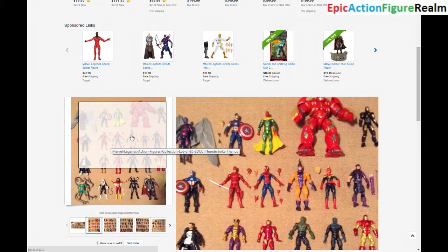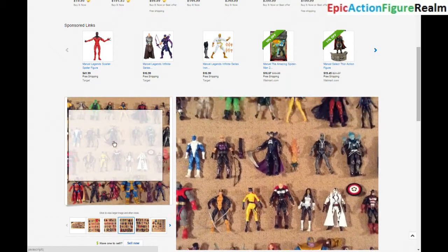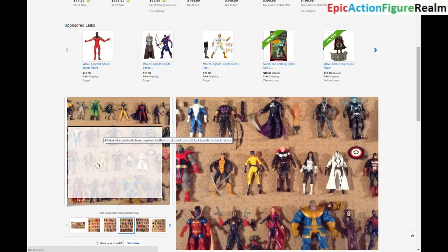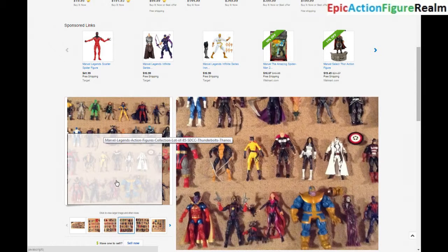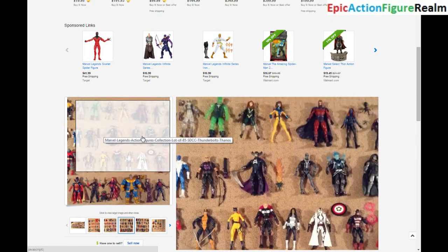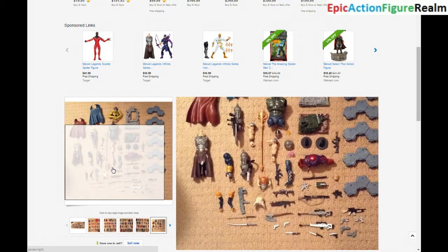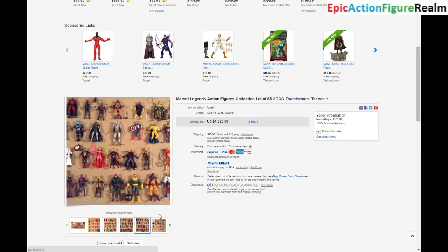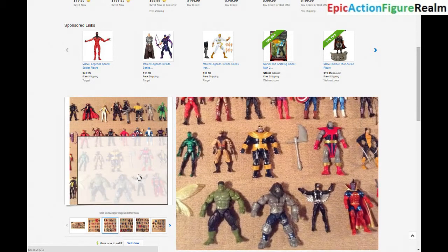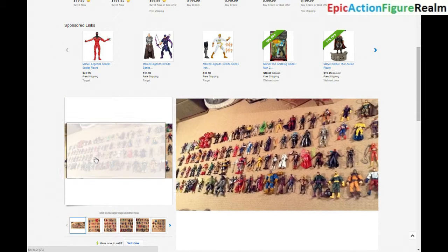We have variants of Captain America, Deadpool, Spider-Man with interchangeable hands. Again, we have a plethora of Hasbro figurines. We have Radioactive Man, the Gladiator. We have some members of the Guardians of the Galaxy, the black and white Deadpool. We have a copious amount of accessories, so obviously you're paying more per figurine than you would be with the previous lot, but at least almost all these, if not all of them, are completely opened.